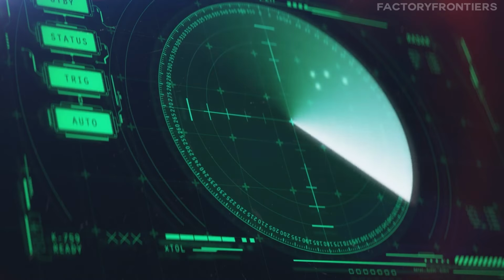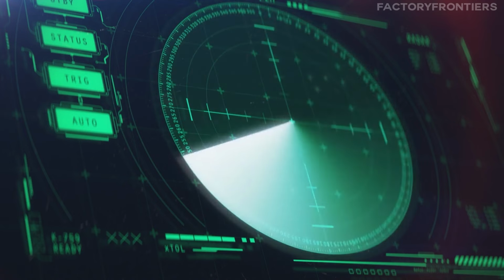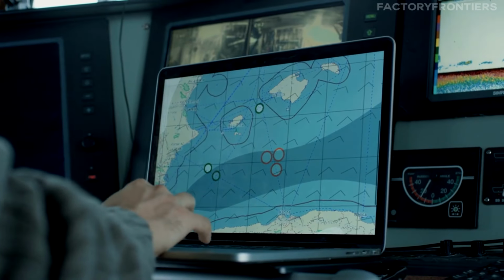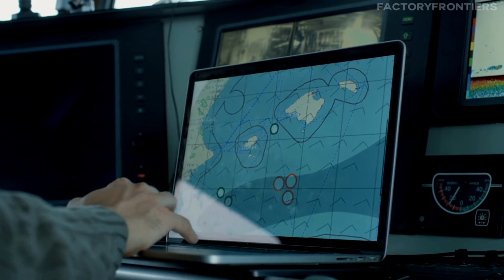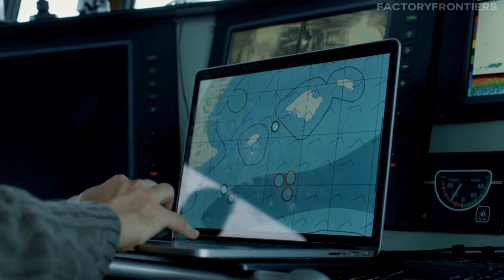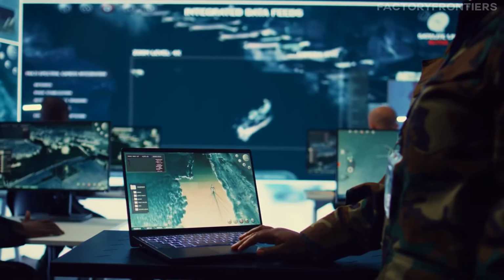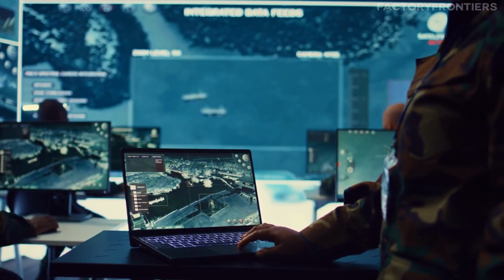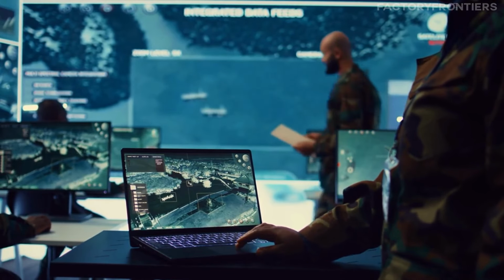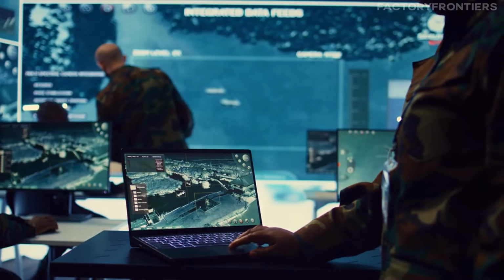At the heart of the Ever Ace's navigation capabilities is its integrated bridge system. This advanced command center combines multiple navigation and communication technologies into a unified interface, providing the ship's officers with comprehensive situational awareness. The bridge features an array of radar systems, GPS receivers, and electronic chart display and information systems, ECDIS, that work in concert to ensure precise positioning and route planning.